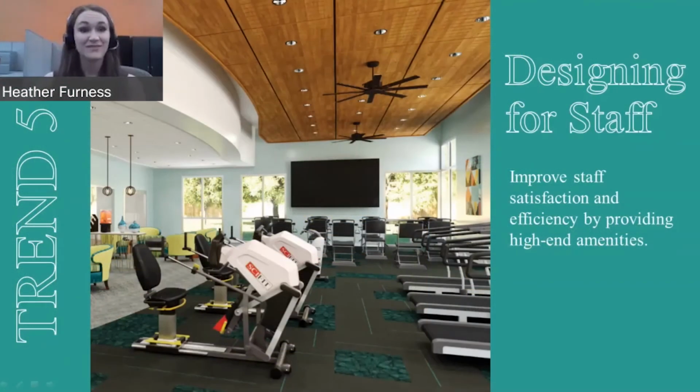Trend number 5, designing for staff and ensuring that staff is also being supported. Allowing everyone to access the wellness equipment like fitness centers and gyms is a great way to support a community-wide sense of wellness. Wellness is certainly front of mind for many people, and it's been a recurring theme discussed by design professionals for the last several years.